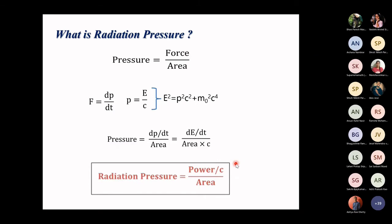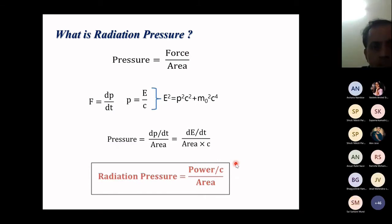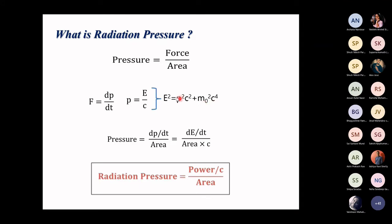You know that pressure, from our high school physics, is nothing but force per unit area. Now force, as you know, is the rate of change of momentum, dp by dt, from Newton's laws. And for a photon, this momentum P is nothing but energy upon C. That is from the famous Einstein's equation for a relativistic particle, E square is equal to P square C square plus M0 square C to the power four, where P is the momentum, C is the speed of light, M0 is the rest mass of the particle. From this equation, you can easily get the momentum of a photon. Why? Because, as all of you know, the rest mass of a photon is zero. So E square is equal to P square C square, so E is equal to PC. From that you get P is equal to E by C.